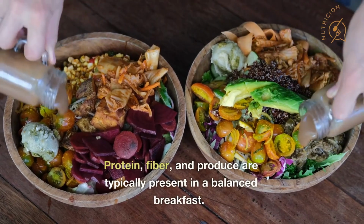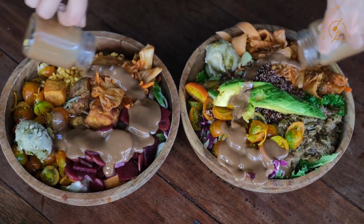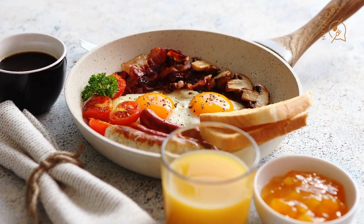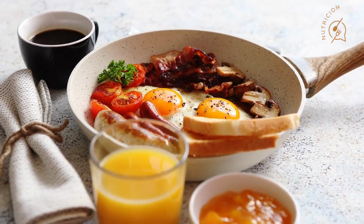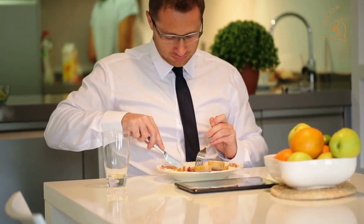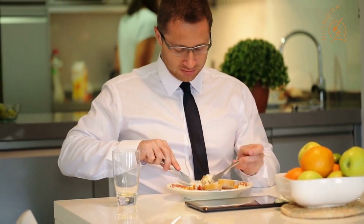Protein, fiber, and produce are typically present in a balanced breakfast. Eggs, whole wheat toast with toppings, nuts, and green tea are simple options to consider when putting together a healthy morning meal. It's a good idea to eat breakfast in the morning. Others need a source of energy to get going, while some people prefer to skip breakfast.